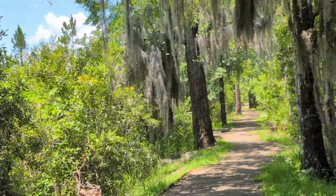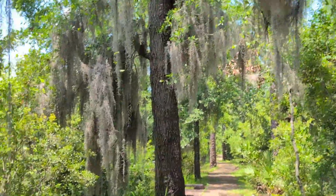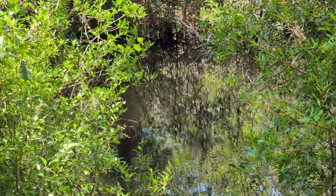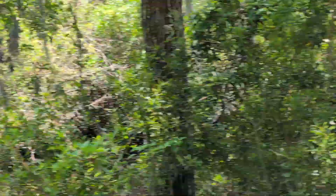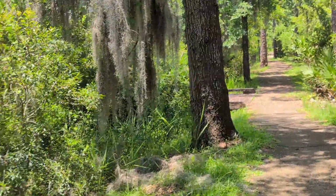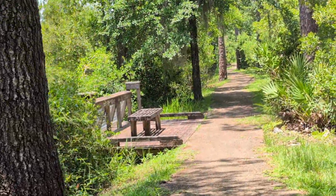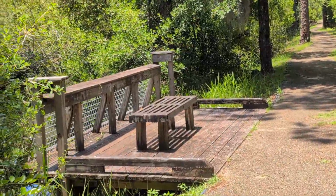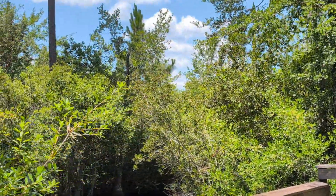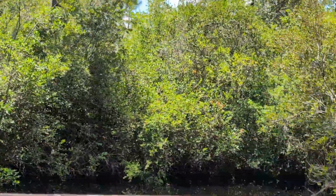So you'll have little cutout areas like we're about to come up to here. Well, here's a little cutout. You could throw a little cane pole in and actually catch some of them. Springtime, they're all through this area. The warmouth and the chain pickerel and the mudfish and the alligators. Here's your little viewing area. There's also a good fishing area.